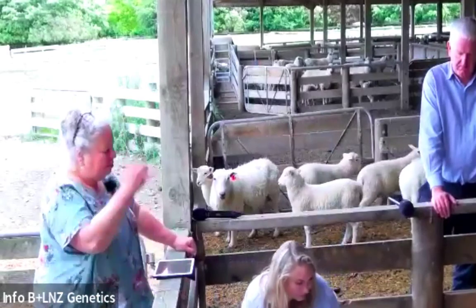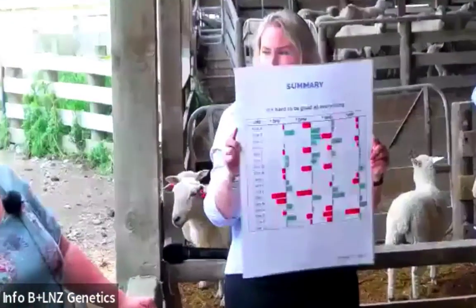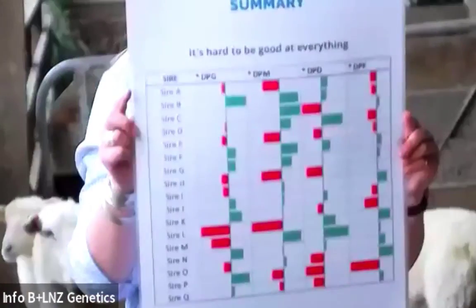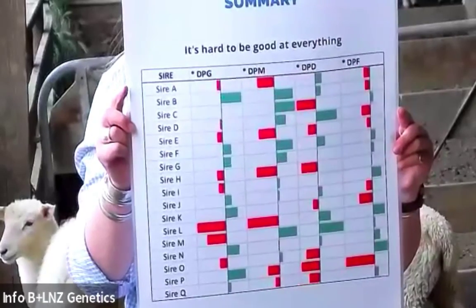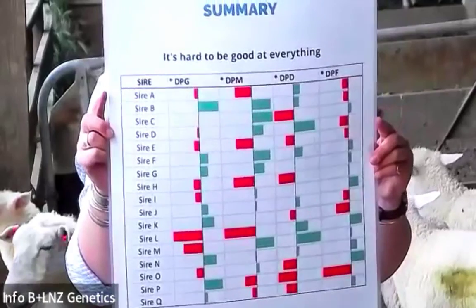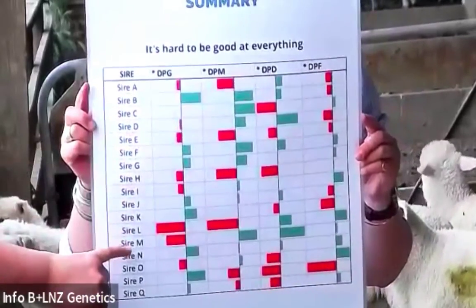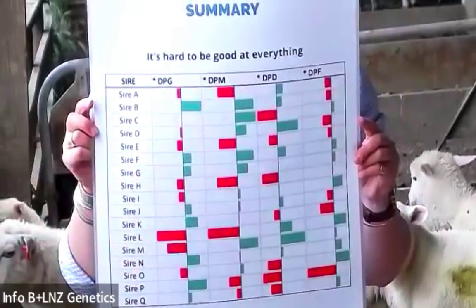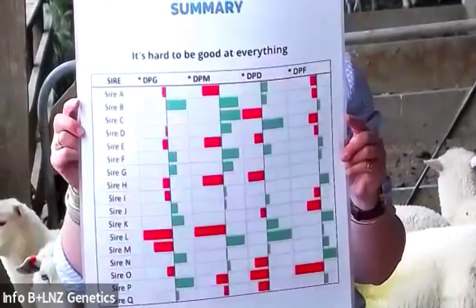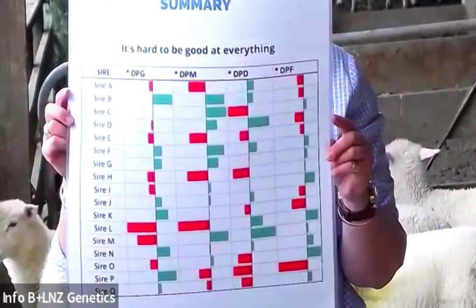My last point is we have all these multiple traits, and it's a bit like a pentathlon. You're expecting one animal to be really good at 5 events, and that's seldom the case. There's always one that's a strength for you and one that's your weakness. So these are all the sires down here. The red means you were below average for the trait. So we've got growth, meat, Dags, and FEC, and green means you were above average, and the further your line is, the better.